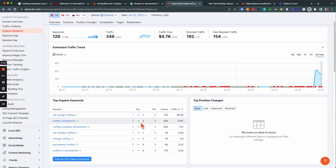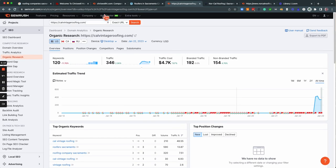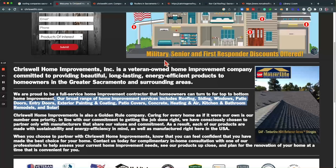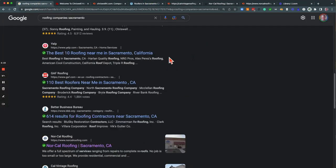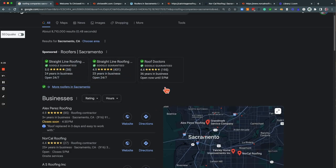Calvintage Roofing, they are coming up for their own name, but also Roofer Sacramento. There's a lot of high volume there, and they get a good percentage of that. So they get at least 60 or 70 of their searches a month for the Roofer Sacramento keyword term, where they're number 3. Roofing Company Sacramento, they get some searches. So they're really focused in on these searches, and you could do the same for your roofing page as well as your home page to come up for roofing companies in Sacramento. That sort of general keyword.